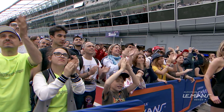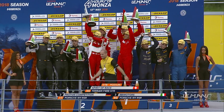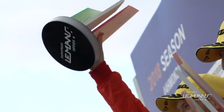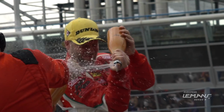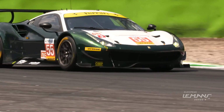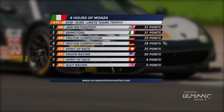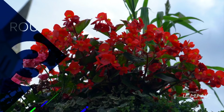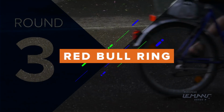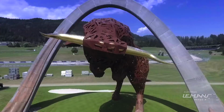No last lap dramas, but as at Le Castellet, Ferrari victorious ahead of the Porsches, with the 77 Proton car in second, Ebby Motors in third. Fourth in Monza, JMW Motorsport still had the championship advantage after 2 of the 6 races. Consistency keeping Ebby Motors' number 80 car in second. Round 3 of the championship was at the Red Bull Ring in Austria's Styrian Mountains.